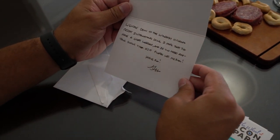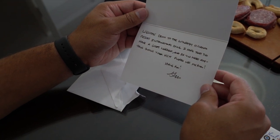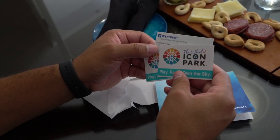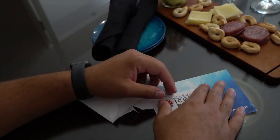Welcome, Devin, to the Wyndham Orlando Resort International Drive. I hope that you have a great weekend, and if you need anything during your visit, please let me know. Have fun. Look at this. They left us two tickets to go on the wheel at Icon Park. Wow, thank you, Wyndham. That is awesome. So happy to be here.